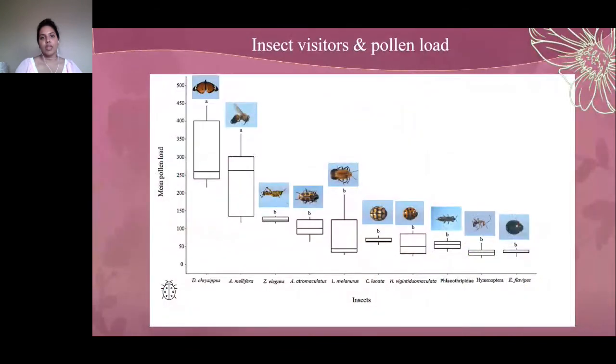Asteraceae typically display a generalist pollination syndrome. Therefore, it was no surprise that we had a host of insects visiting the capitula. So butterflies had a significantly higher pollen load than the other insects.